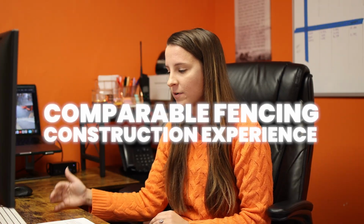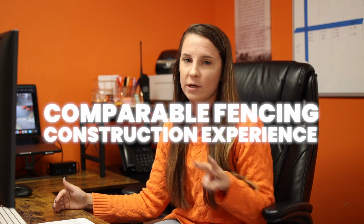So the next evaluation point was the comparable fencing construction experience. They wanted 3 different categories of this. They wanted 3 jobs that were more than 25,000, 3 jobs that were 10 to 25,000, and 3 jobs that were up to 10,000. I will say in the pre-bid meeting, there were 5 of us to begin with, and I did hear that this was a part that maybe a smaller company struggled with. So my advice would be to always keep your previous work orders, always have those good contacts, and to keep them in a place where you can use them as references. It really helped us, and it made it a very easy process.